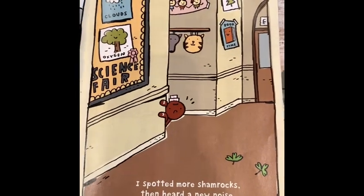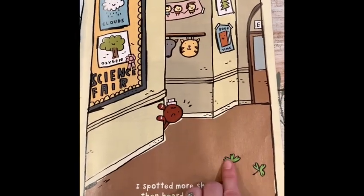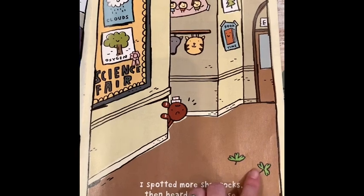Oh boy, look at that. I'm spotting something on the hall. What do you think that means? I think the leprechaun was there.